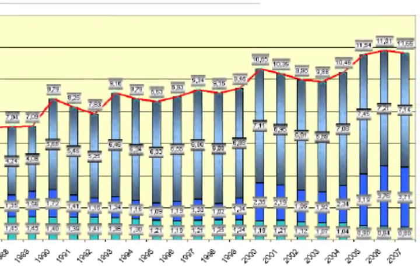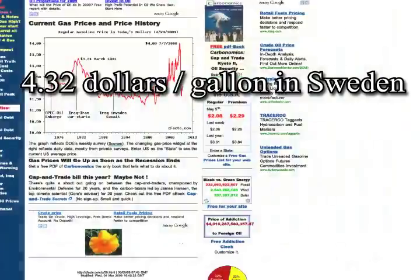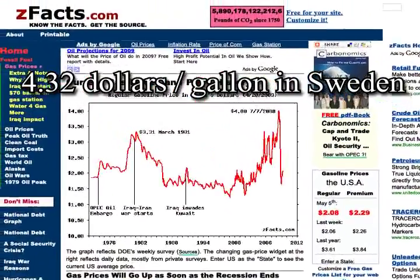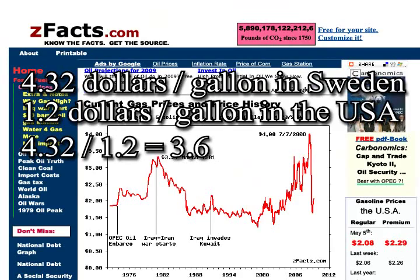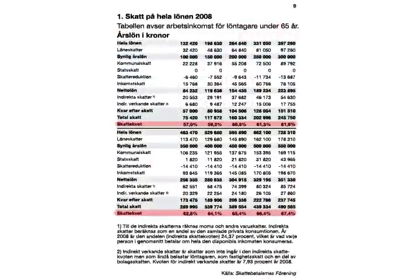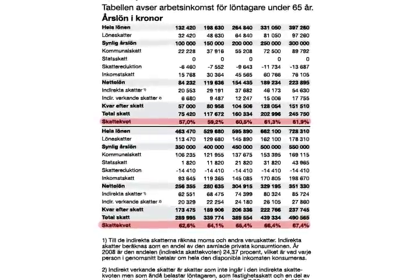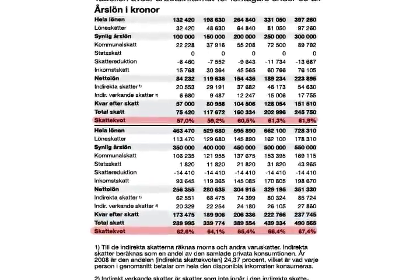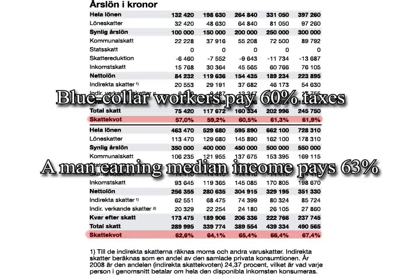The oil price hit an all-time low in 1998, and back then the Swedish petrol price was $4.32 per gallon. For comparison, the US price went as low as $1.2, hence the Swedish price was more than 3.5 times as high. The Swedish Taxpayers Association has made a calculation of how much people pay in taxes when all taxes and consumption are considered. A blue-collar worker pays roughly 60% taxes, and a man earning median income pays 63%. It doesn't take a very high salary to reach 70% taxes.